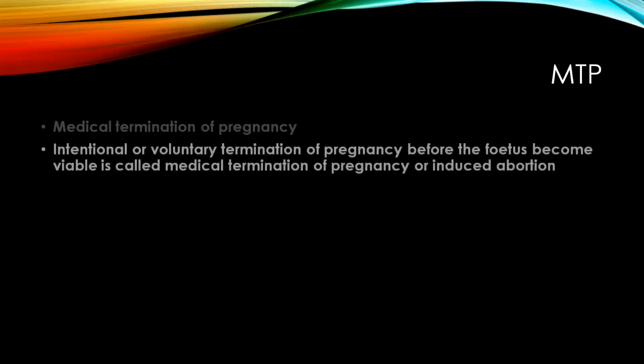Next we have to study MTP. We have already discussed MTP. What is MTP? Medical termination of pregnancy. It is also called induced abortion. You can write the definition of medical termination of pregnancy in your own words.